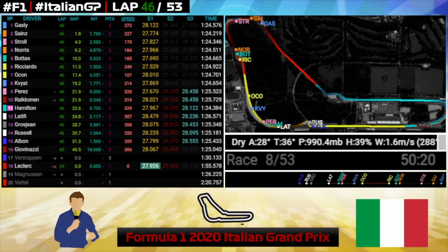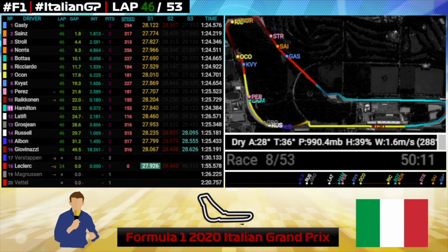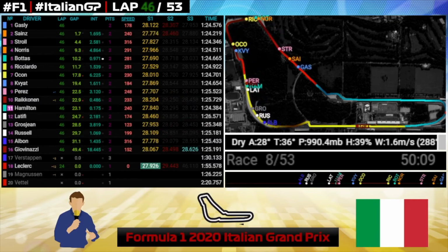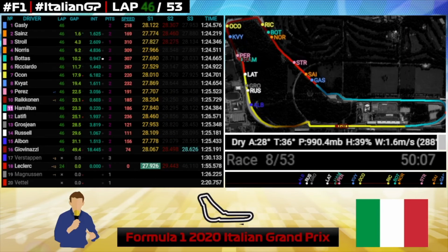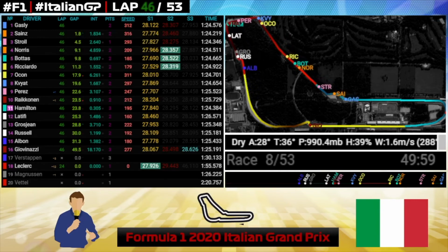Here it is, look on board. Look at that. Perez now defends on the inside of the Della Rosa and can't get through. And now Hamilton joins it, coming into Lesmo. Raikkonen harvests energy. Lewis backs off, gets the power. Look at how much understeer the Mercedes is getting due to being in the tow. And he's not quick at all coming out of the corners. He's slower accelerating than the Alfa.